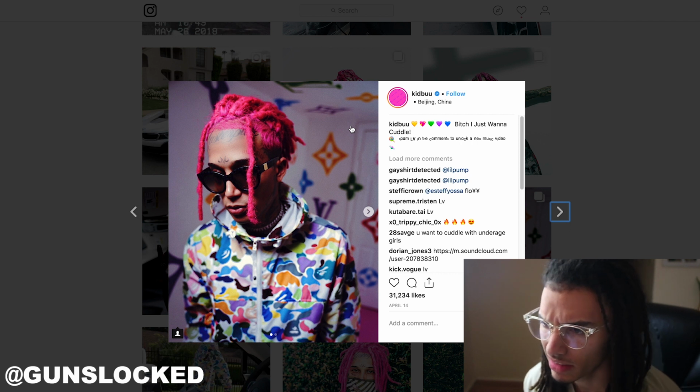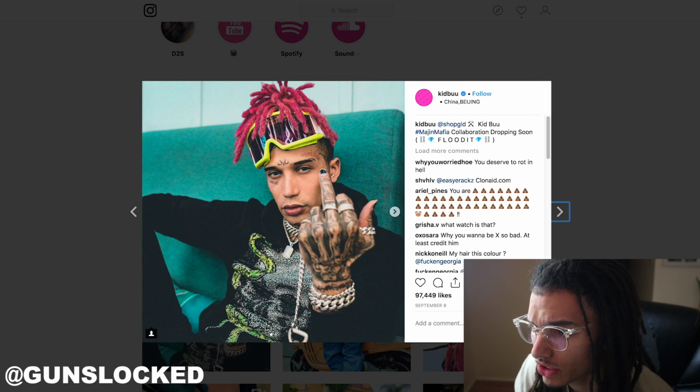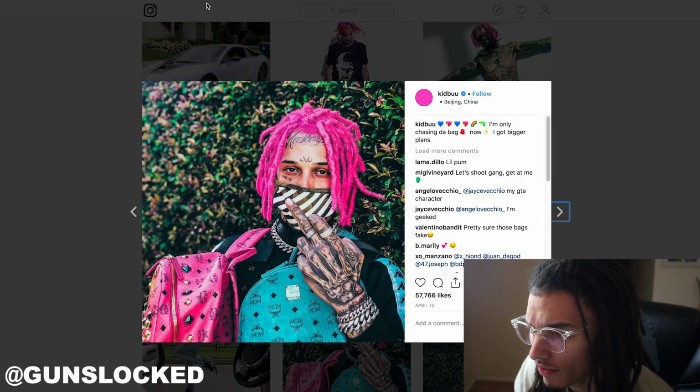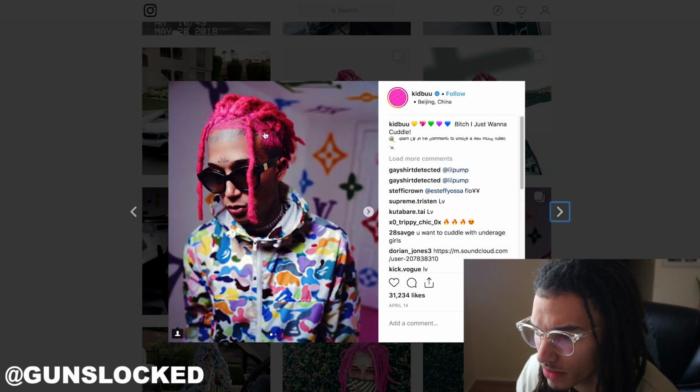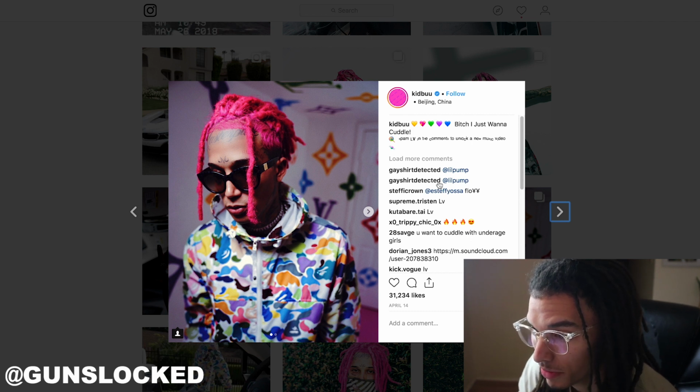Looking at it, it kind of looks fake, but at the same time, I'm not exactly sure how he started. On his Instagram, there's not really pictures of how he started them, mostly just pictures of how they are now. But looking at his hair, it looks very similar to Lil Pump's hair. A lot of people are commenting Lil Pump on here.